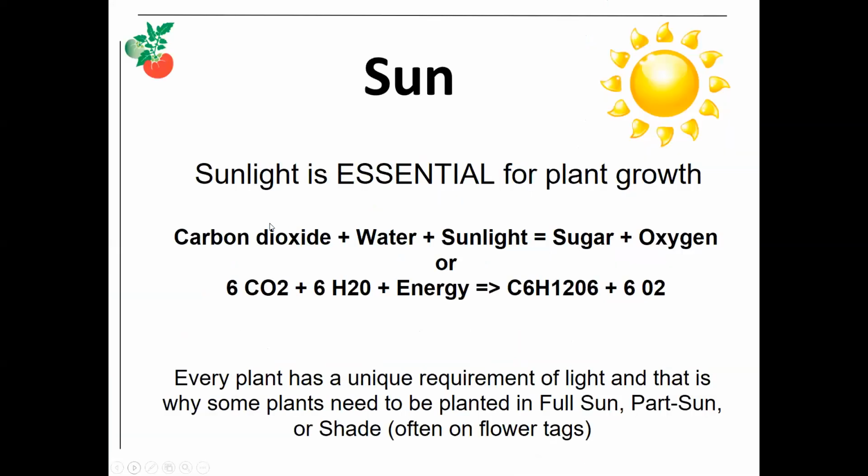So sun is certainly essential to plant growth, and that's all because of this process of photosynthesis. Without full sun, the plant cannot photosynthesize at its most efficient amount. So therefore, the plant may not do as well as it could if it doesn't have the amount of sun.